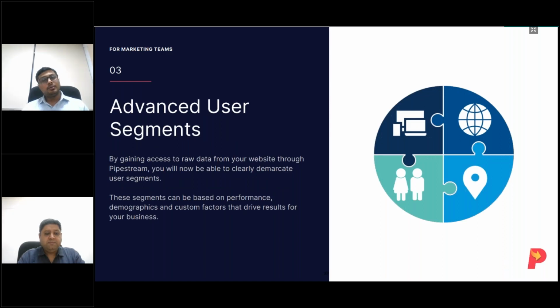Advanced user segments. This is something that a lot of marketing teams generally come up with as requirements, that they want an additional and quicker way of creating user segments and using them for their remarketing purpose. Like in Display and Video 360, which is Google's demand side platform, you can run campaigns for users who are on the website in less than, let's say, 5 minutes. So if those user segments can be created in a shorter period of time, and you can push them to an ad tool where you can run these campaigns, it would be the best for any advertiser, right?